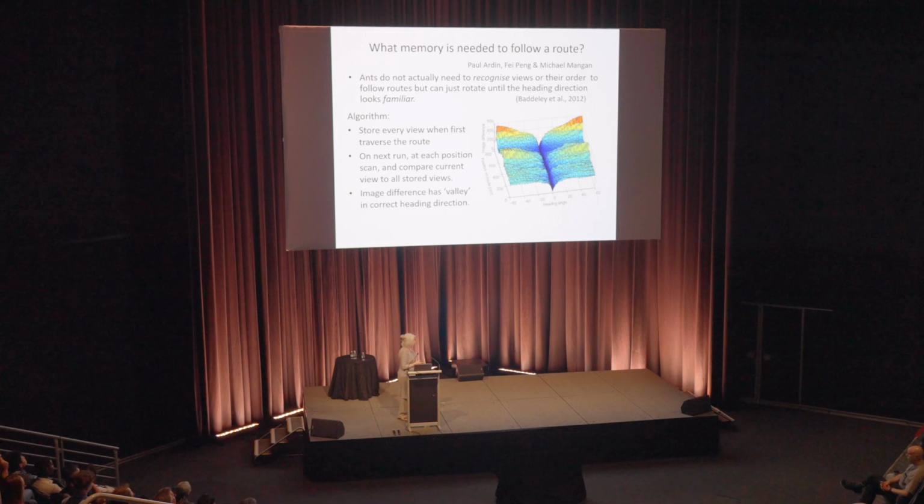Note here, this is not actually going to be in order or anything. You just store all the images and you search through all the images in this algorithm. What this creates is basically the route, with the image difference on this axis, and this is your heading angle. If you're heading in the same direction as when you stored the image, you get a very small image difference, so you can just follow this measure of similarity. This is really nice, and it was actually suggested in this paper about ants.